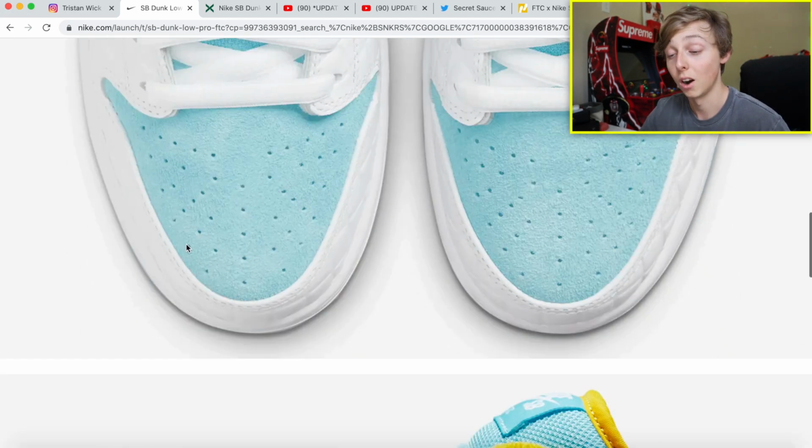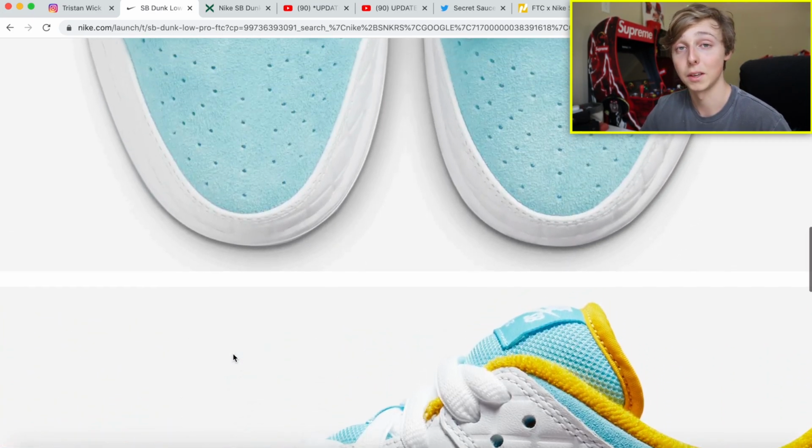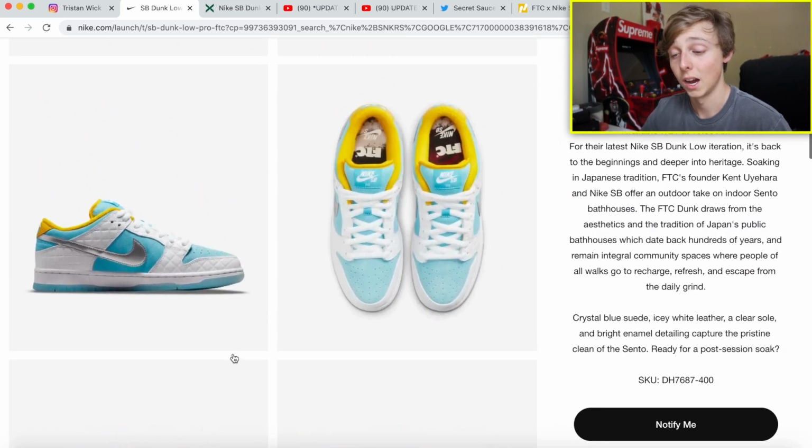I know some people are not a fan of the square design at all. I know some people are hating on this one hard. I personally think it looks pretty nice. I think it's a decent touch on it, especially with the shoe being suede. A lot of details. Overall, I couldn't hate on the shoe.